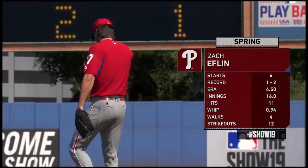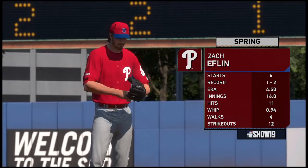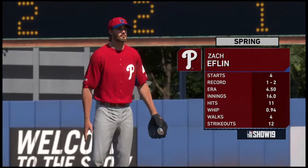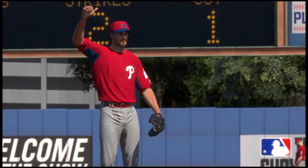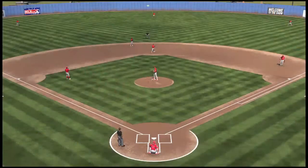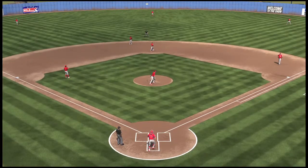Zach Eflin, a right-hander from Florida, gets the ball as the starter here. What do we need to know here, Danny? Yeah, Matt, his last start wasn't a particularly good one. Lasted 5 innings and ended up taking the loss. He's a much better pitcher than that, and I think he's looking to at least, hopefully, pitch into the 6th or 7th inning in this one.